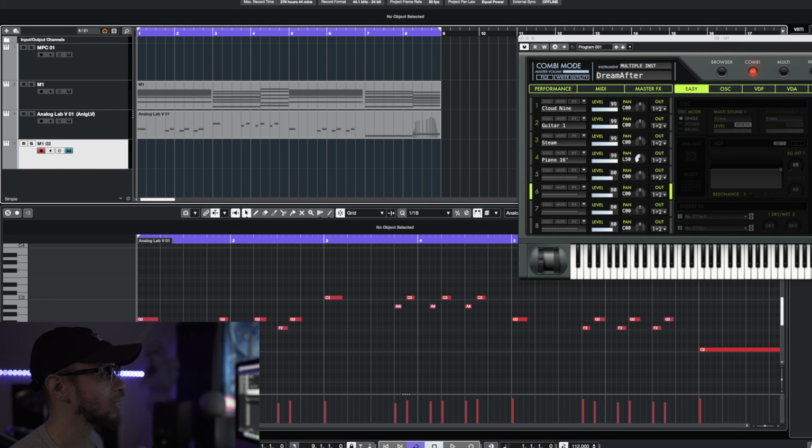So for the next instrument, I want to add a pluck in, not necessarily a bell in general, something with bell-like characteristics. And for that, I went into Korg M1 once again, and this is called Dream After, and it's stacked with like four different sounds. It's stacked with a guitar, a piano, and two other instruments, something called Cloud Nine, and something called Steam. But this is what they all sound like together.